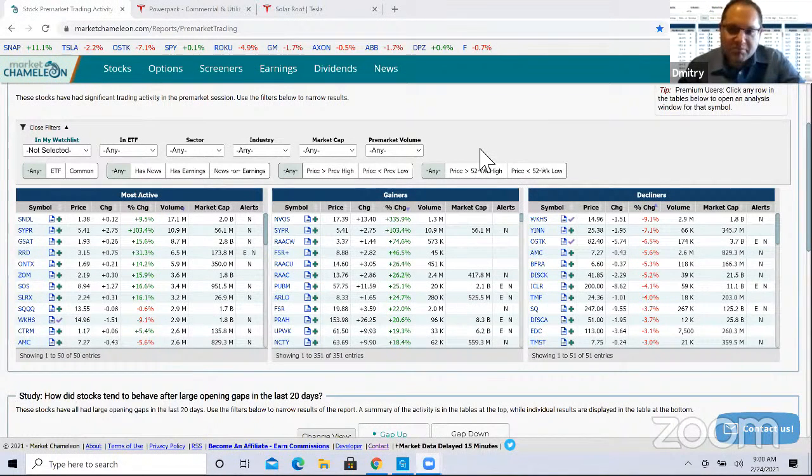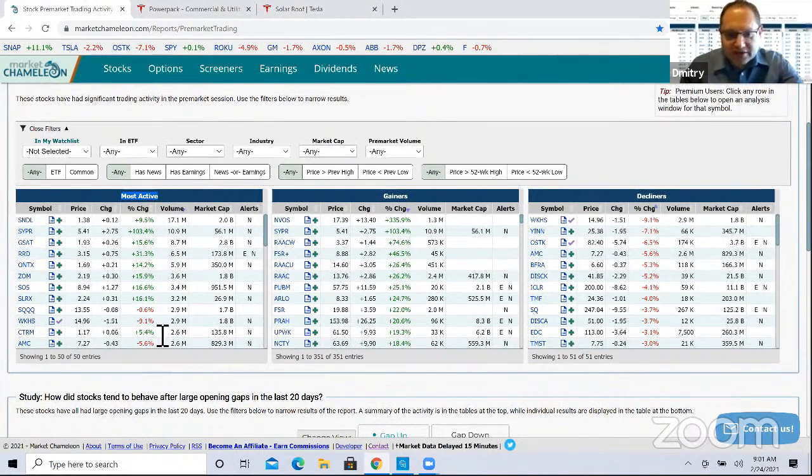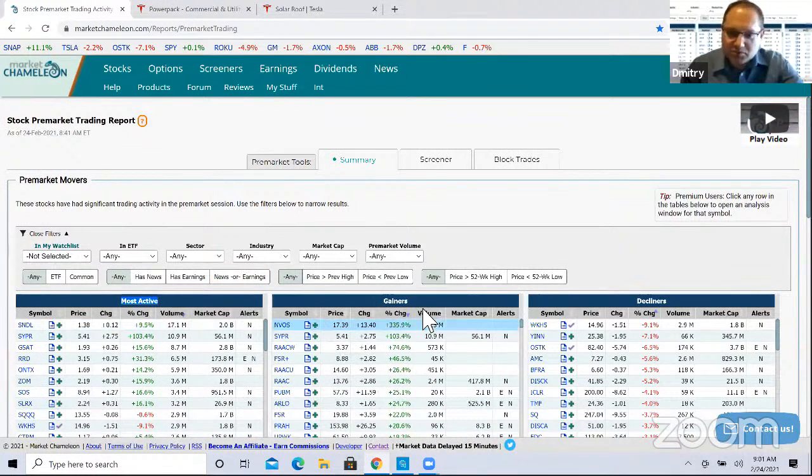We'll take a look at Snap. You mentioned it, but let's get started. These are the two, Snap and Tesla, that we'll mention. Maybe we'll take a look at what's coming up on the earnings front, but we'll start out with stocks moving in pre-market hours. So this is the pre-market report. We've got stocks that are most active, trading in pre-market hours, biggest percentage gainers, biggest percentage decliners.